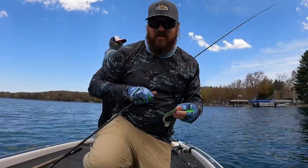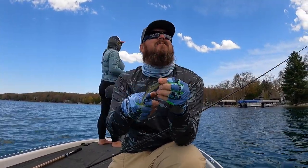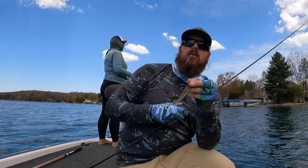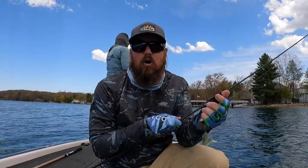So far today has been just super simple fishing. We've each latched onto a different bait and we're just going. And if it seems like we're just blindly casting, we are.